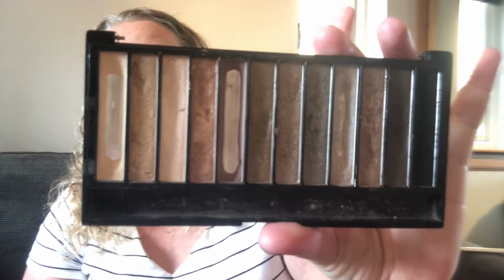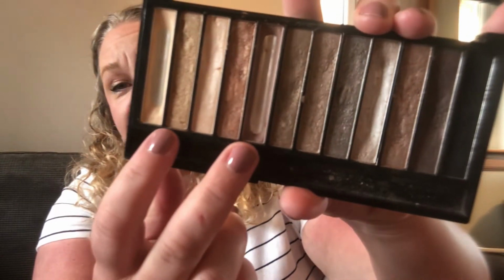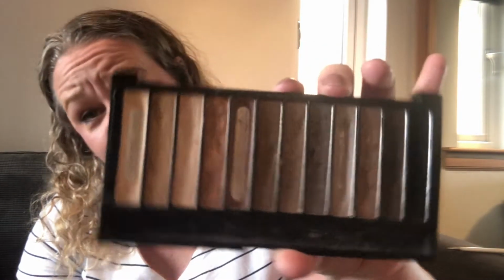So I'm going to actually show you the palette that I use every day that's in my makeup bag. It's got no lid and it's about 5 years old. It's the Revolution Redemption palette, Iconic 2. I use this practically every day, but the two colours that I use the most often have worn down. So I think, in light of all the other palettes that I've got, I can actually pop this one in the bin.